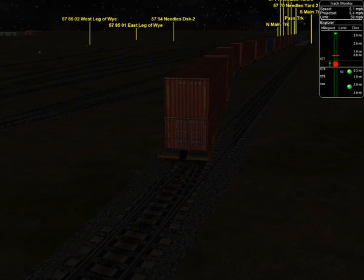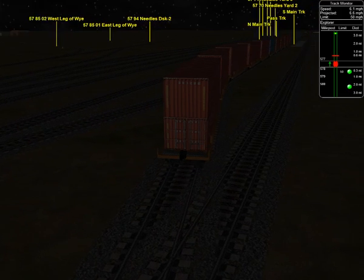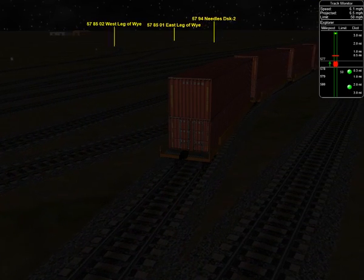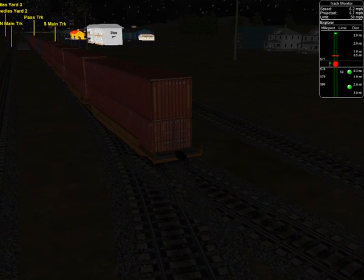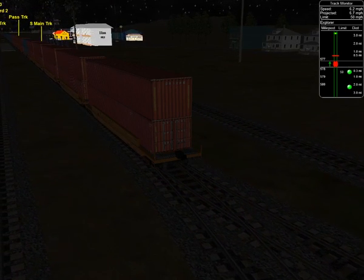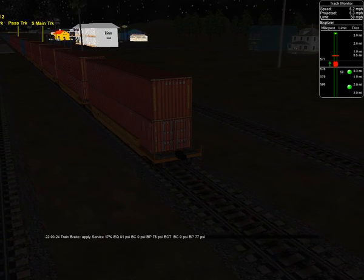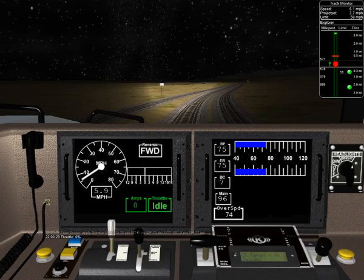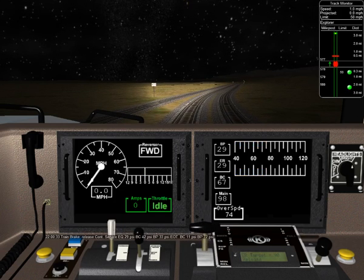Four to stop. Three to stop. Two to stop. One to the stop. Give me a half. Quarter. That should not have been done as an emergency, but it got worse.